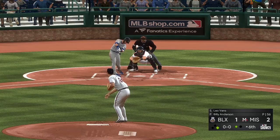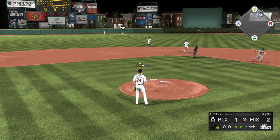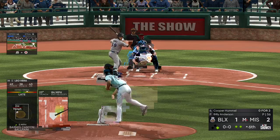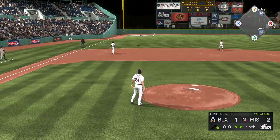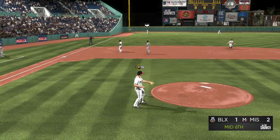Into the box, Leo Vera. Other way to left center. Giving chase is Heredia. He gets there and makes the play for the second out of the inning. Cooper Hummel lifted the other way down the left field line. He's under it, and that ends the inning.